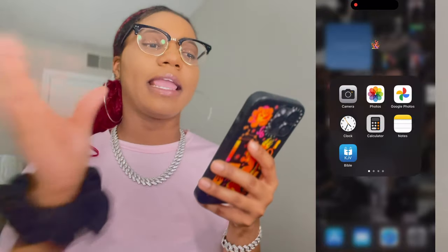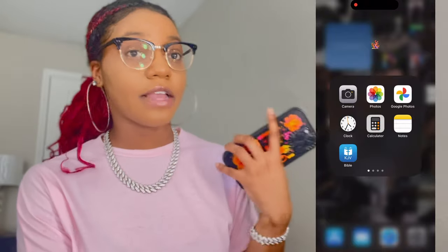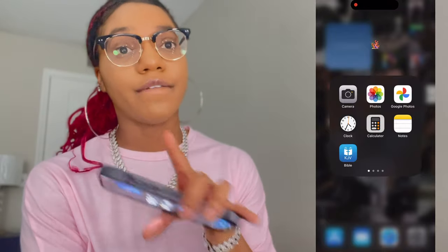So yeah, you got camera, photos, Google Photos. Google Photos, y'all know what that is. Saves everything, okay? Saves everything.